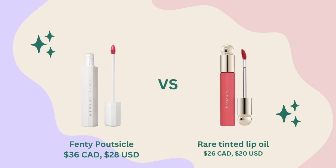Starting off with the lip stain category. Fenty has Poutsicle and Rare Beauty has the tinted lip oil. They're both lip stains, but they do it at a very different intensity and also a very different texture. So I'm gonna start off first with the Rare Beauty one because it's a little bit less intense.